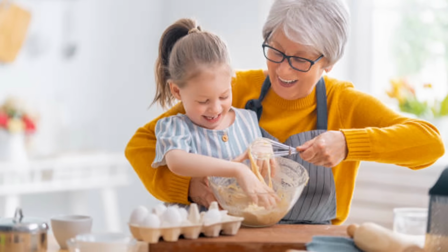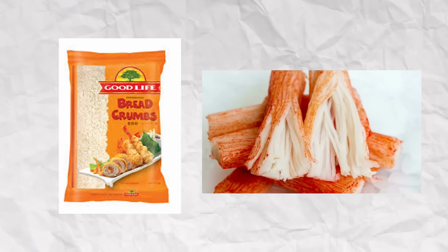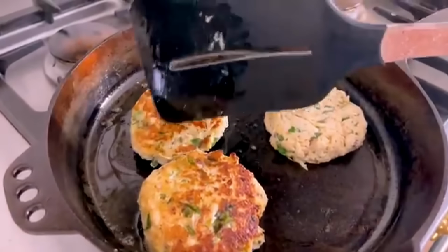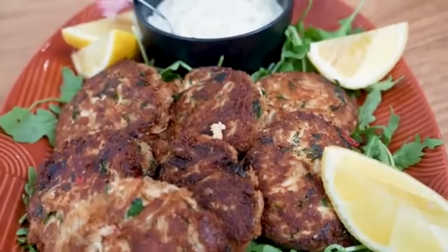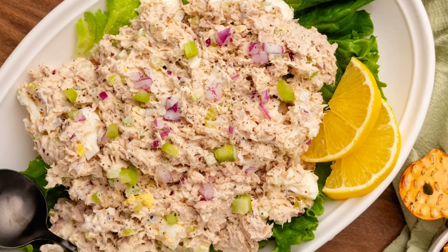Grandmas would always get to work on making their best fish cake with just simple ingredients like breadcrumbs and crab meat, and the fresher the crustacean, the better the cooking. These crab cakes made the rounds pretty regularly in places like Maryland and Ohio or Mississippi, where fishing for crabs was really common.